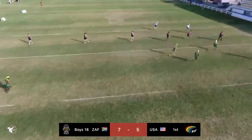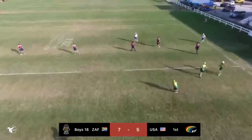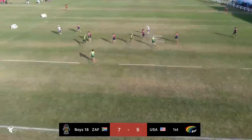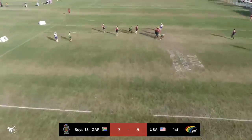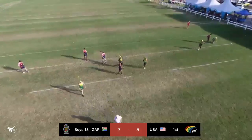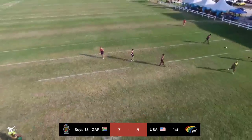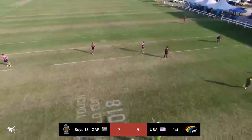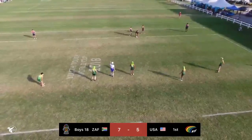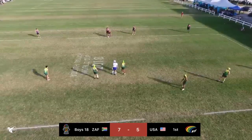And there's the bucket hat of Yazid Manuel. Taking it forward. Back inside to Cloete. Jared Lewis. There's Cloete in half again. He's a danger man for South Africa from half. The referee coming back in position there to award a penalty against South Africa for overstepping the mark. So the space that was created came from the penalty situation. The advantage to the US there with a penalty given on the 5 metre line.